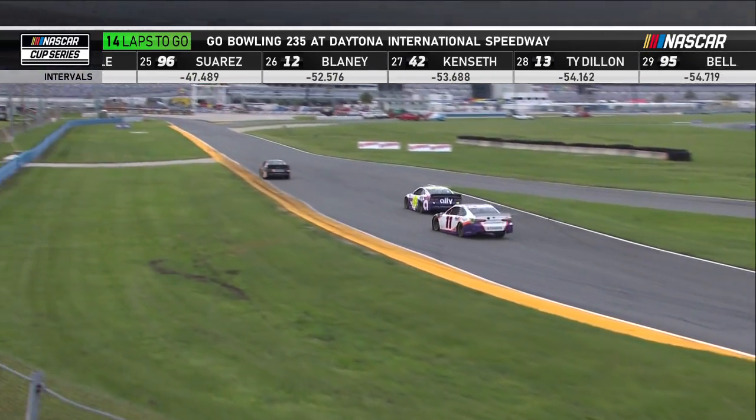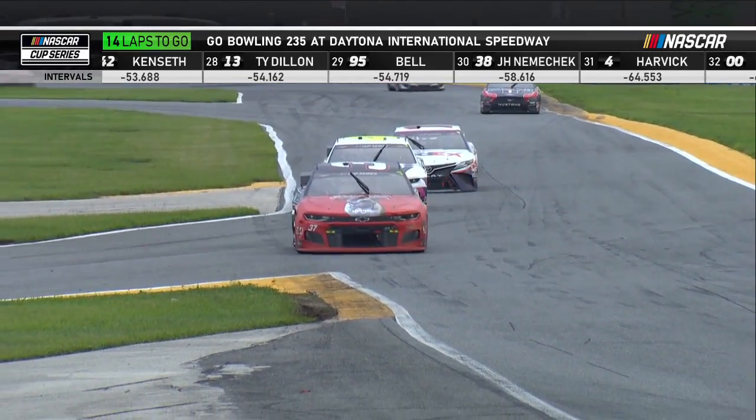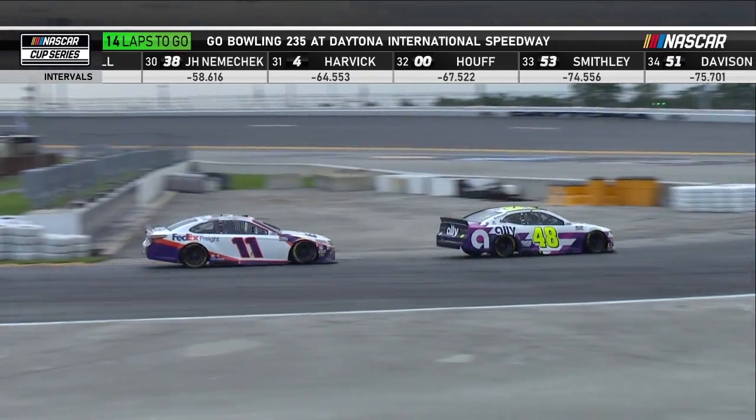We mentioned Martin Truex Jr. was running those really fast laps. Well, unfortunately, when he came to pit road, that left front's just slow because of the fender damage. Gave up some of that time. He's back in 14th, hoping for a yellow.